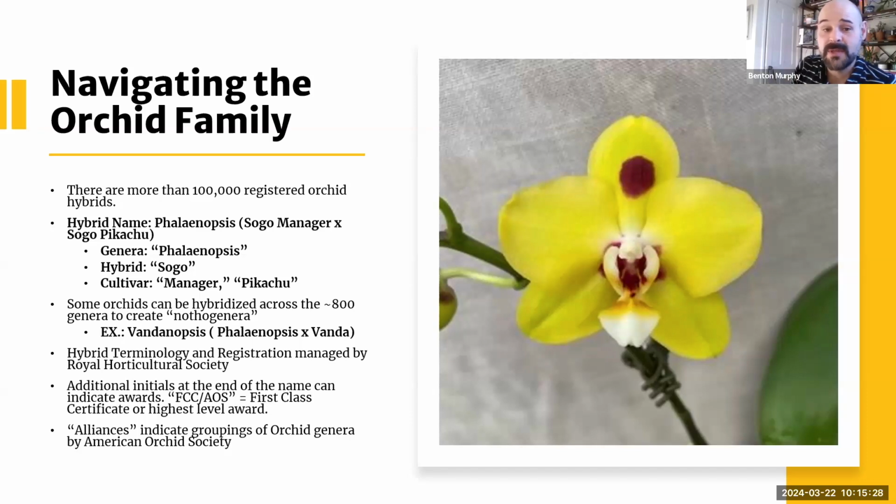It's also important to note that while this orchid is a cross between two Phalaenopsis orchids, many genera in Orchidaceae can be hybridized across genera. So for instance, a Phalaenopsis can be interbred with a Vanda orchid. And in that instance, there is something called a nothogenus that is created to describe the family of plants that are created when you cross a Phalaenopsis and a Vanda. So Vandanopsis is the name of that nothogenus for a cross-genera hybrid, right?